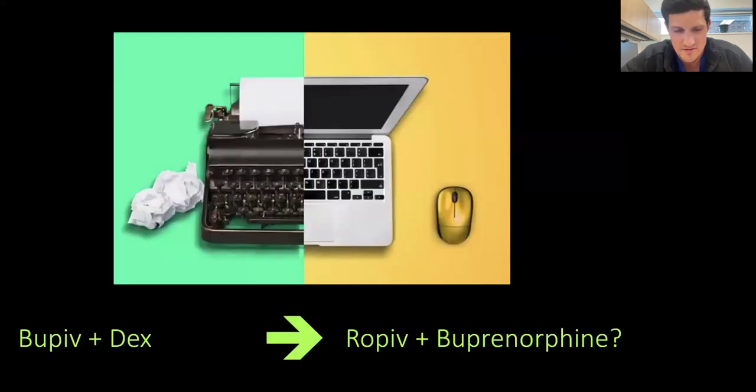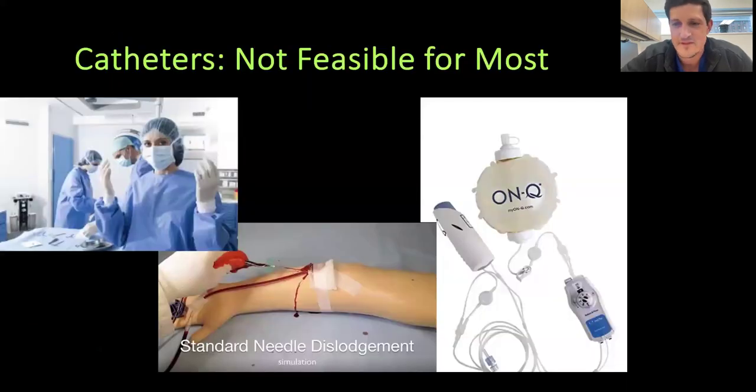I think a lot of us are probably still using Bupiv and Dex. And one thing I want to push, and see what you all think about, is whether or not we should actually be switching to using Ropiv with buprenorphine.